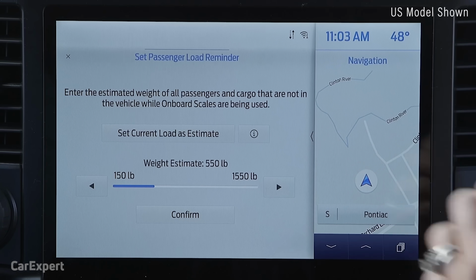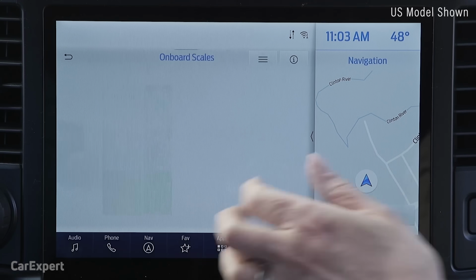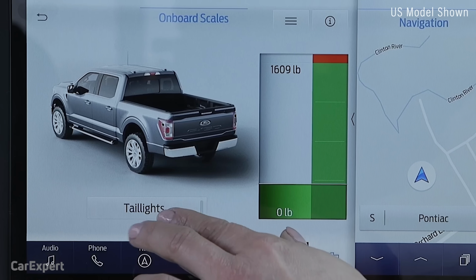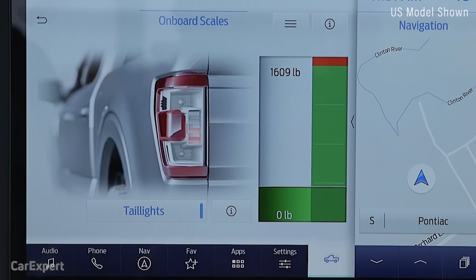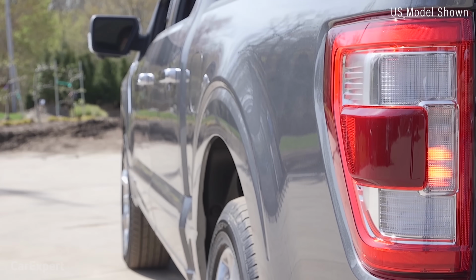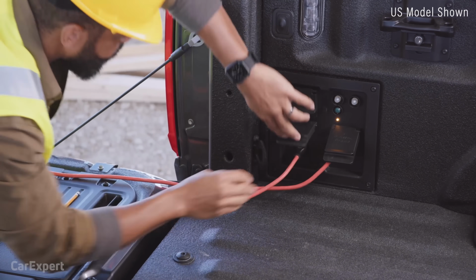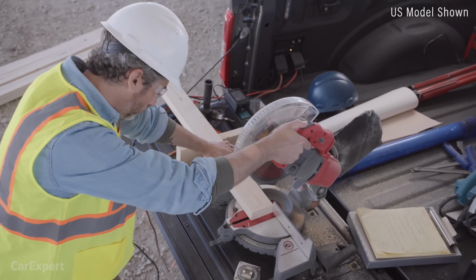For work-related features, we're talking about things like the ability to configure the tray as a scale. And what it does is, using the infotainment screen inside the car, it will tell you how loaded you are in terms of payload. It can even use the tail lights to give you an indication of when you are reaching maximum payload. Then in addition to that, you have a number of different options for powering things out of the tray. You can power up to 7 kilowatts worth of power using the engine as a generator.